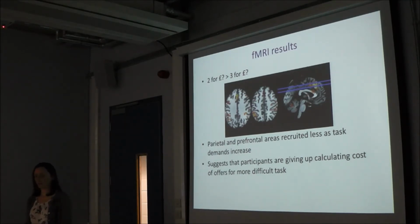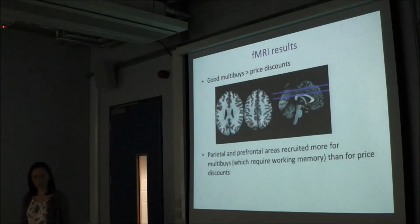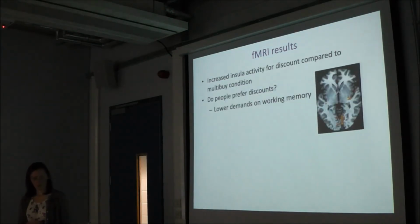And actually, what I think is that they're just relying on kind of guesses, so they know that offers are usually good, so they just rely on that and don't bother recruiting their working memory. And another thing that I need to explore more is we also saw, when people didn't have to use their working memory, when it was just a discount condition, this increase in insular activity. So the insula is associated with emotional processing.